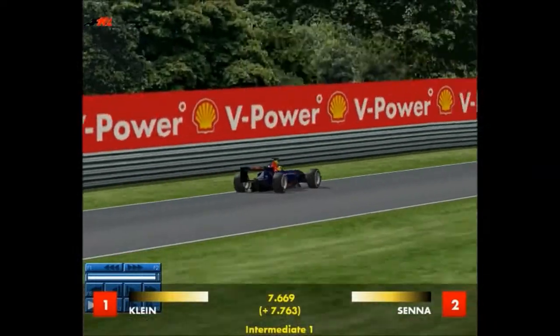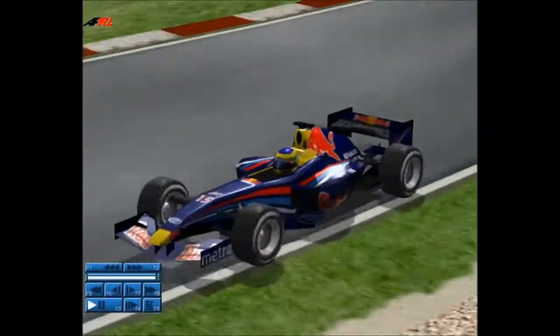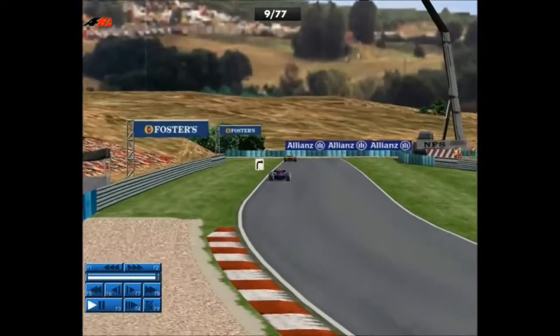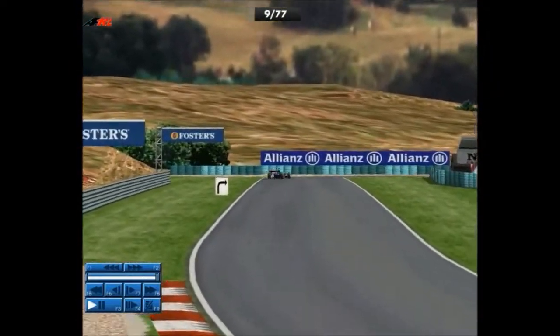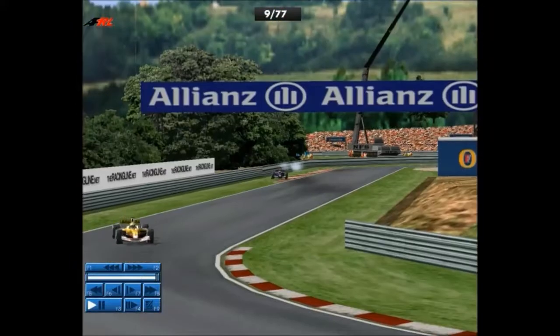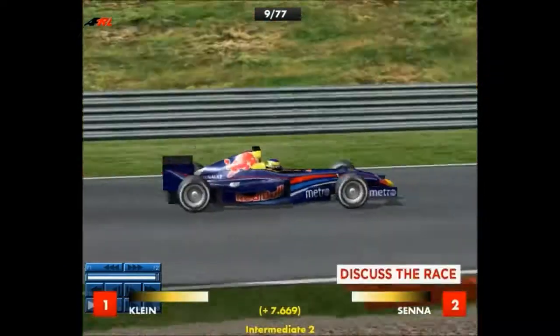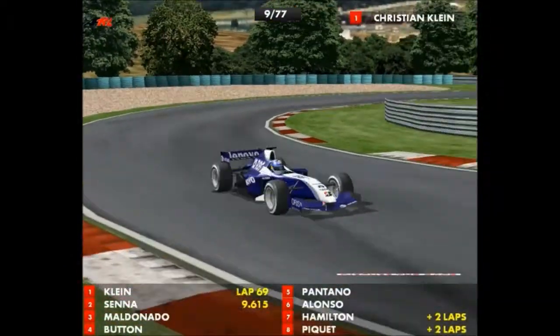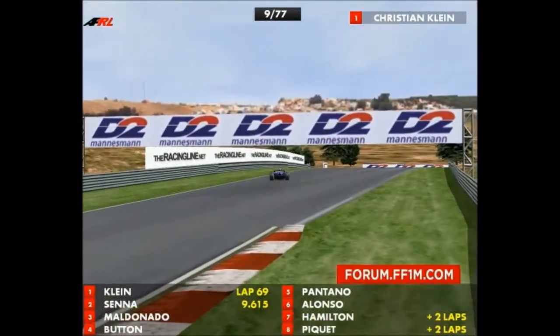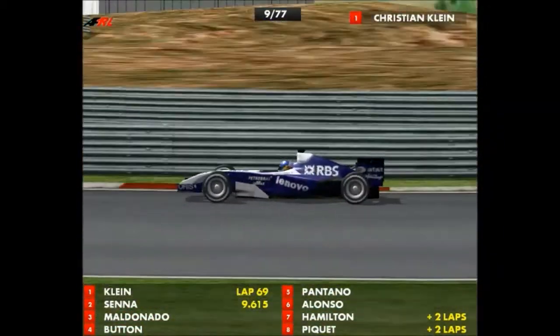Meanwhile, Clean has only made 2 stops. I think that's the way it's going to be for him, but Senna's catching up to him. Even on the soft tyres, he's catching up to the Gee Racing. No, he's not! He's gone off there, but... Whew, that was a bit scary. Nearly spun that. 9 laps to go. Clean has a 9.6 second lead.